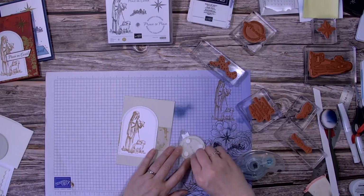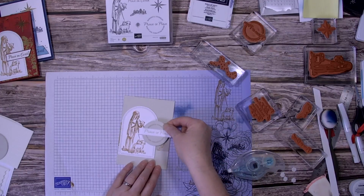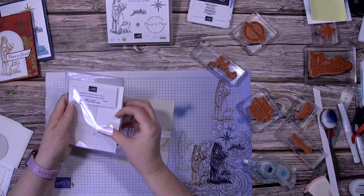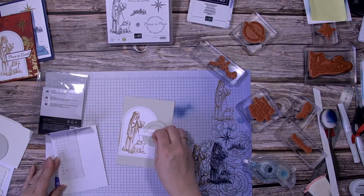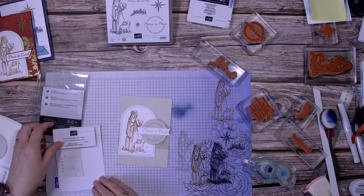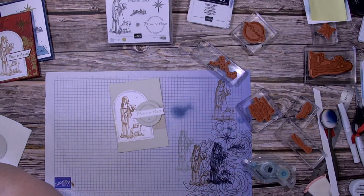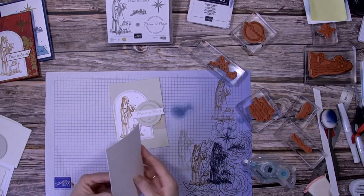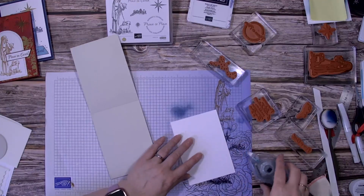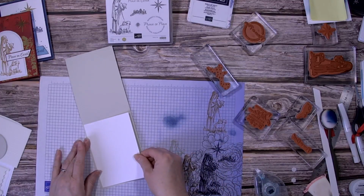And then our sentiment. Like that. And then we get our little gems out and put some iridescent pearls on there. And where's my other piece? There we go. Glue the vanilla, the basic white in there.